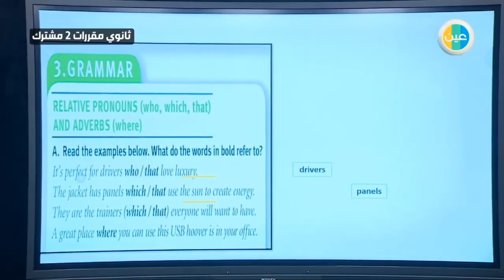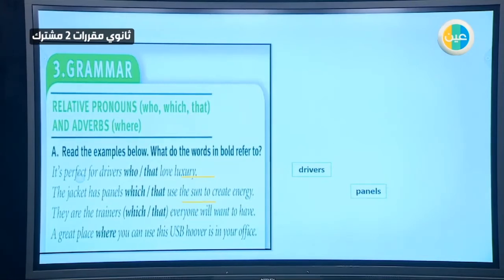Number 3, they are the trainers, okay? Trainers, which are the shoes, if you remember, the ones in the previous lesson. And a great place where you can use, where does it go back to? A place. Now, I don't want you to look at the lines, they are misplaced, I want you to look at the words that I've shown.